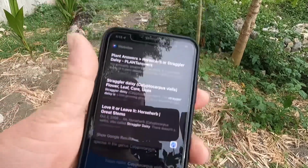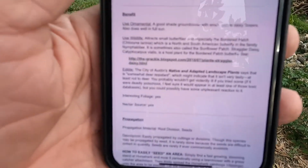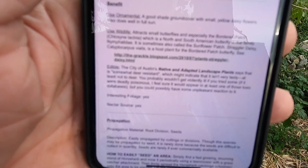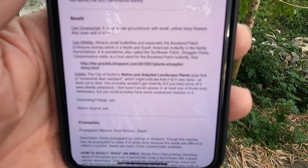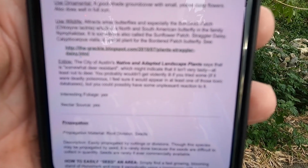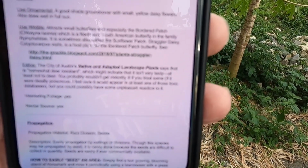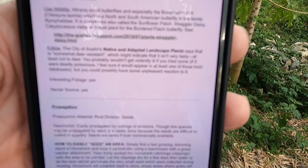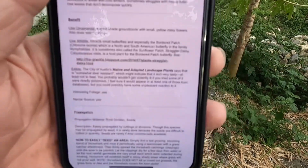Here's what I found. City of Austin's native and adaptive landscape plants says that it is somewhat deer resistant, which might indicate that it isn't very tasty, at least not to deer. You probably wouldn't get violently ill if you tried some of it, if it were deadly poisonous. I feel sure it would appear in at least one of those toxic databases, but you could possibly have some unpleasant reaction to it.